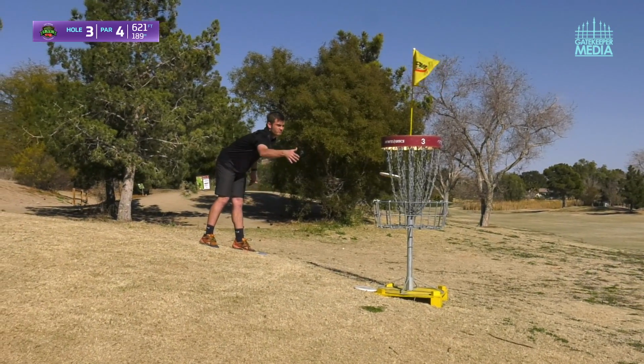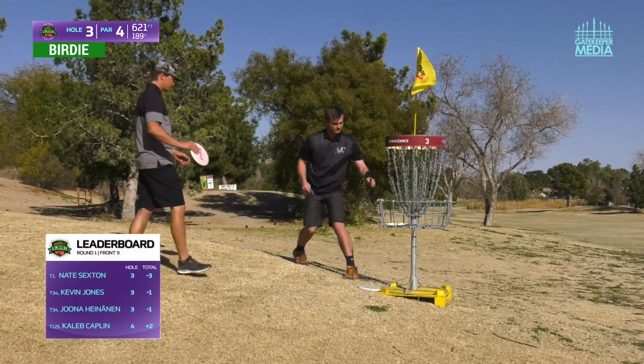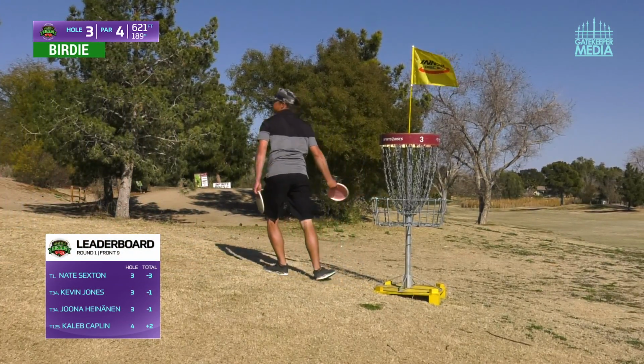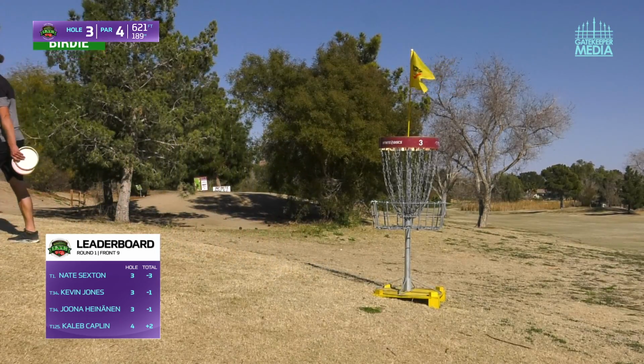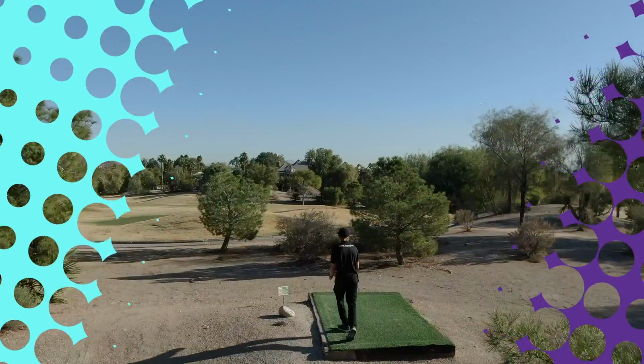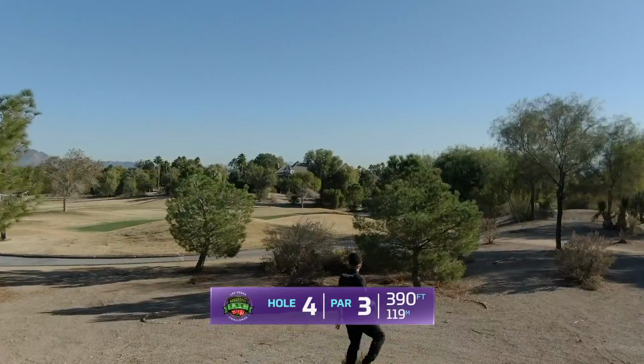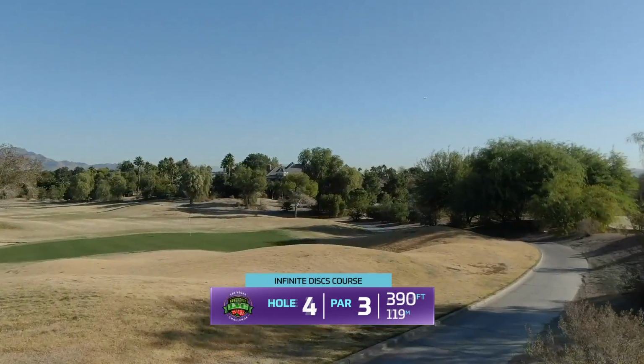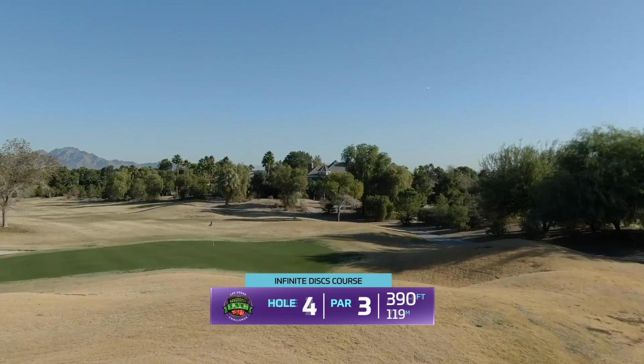It's definitely the way you want to get things going on this course. Yeah, this is probably one of the easier par 4s on the property. I don't think it gets much easier than this one. Wide open fairway, hardly any OB to worry about. Pretty basic upshot. Pretty easy green. Hole 4, it's a par 3, 390 feet.